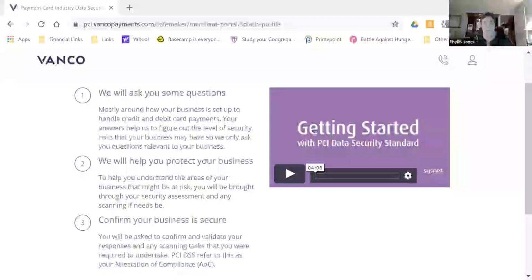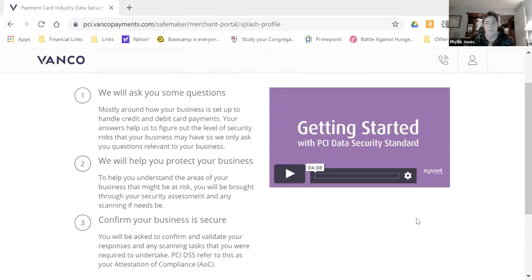So here is our screen. This is the screen that comes up once you've established a username and a password with the Vanco PCI data security folks, which is what happens after there's typically an email that comes from Vanco specifically about PCI DSS, is what they call it, and it prompts folks to establish this separate username and password for Vanco, and then once you do that, this is the initial screen that you come to.